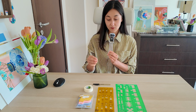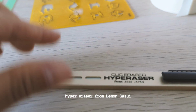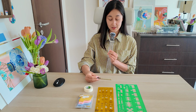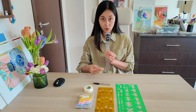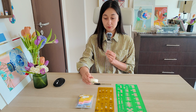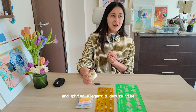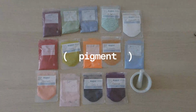And also one of the things that I love the most among everything I purchased is this hyper eraser. I thought it was a cutter at first. I found this one in Lemon Gasui. This is so precise and so practical to use when you need to only erase a small area of your drawing. And also this masking tape. Masking tape can be found everywhere, but this size that is easy to travel with, I don't find this quite often. This one I found in Sekaido.